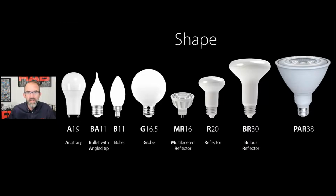BR, back in the 90s, there was this thing that happened, the Energy Policy Act, and manufacturers were able to get past the Energy Policy Act by adding this little bulbous bulge in the lamp shape, which made it so that the Energy Policy Act didn't apply to that lamp. That's where the BR lamp, or that BR shape, came out of, so the bulbous reflector.